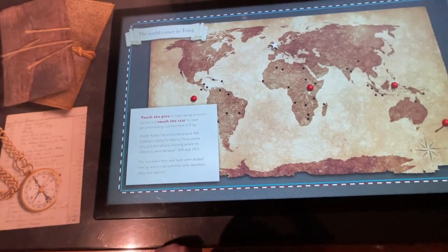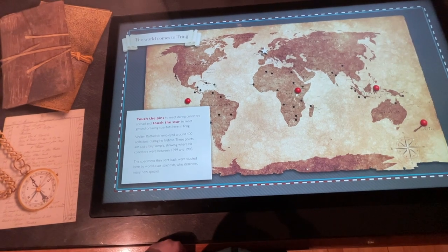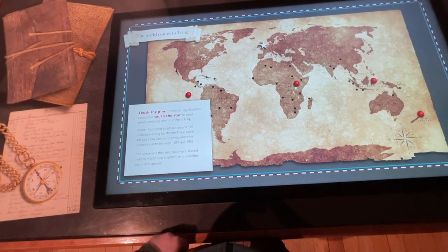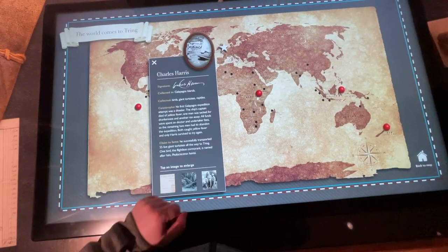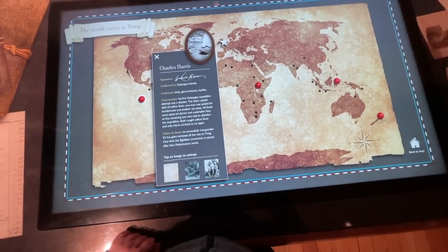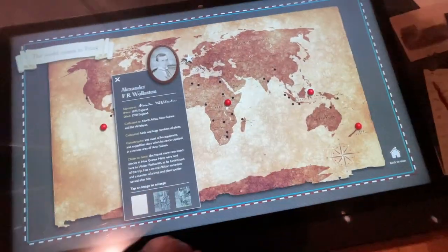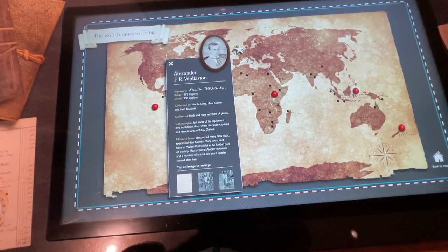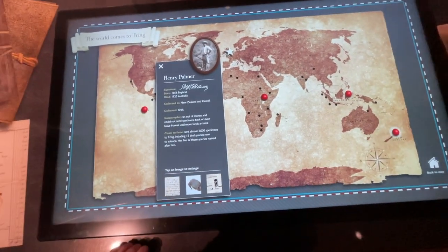Touch the pins to meet daring collectors abroad, and touch the star to meet groundbreaking scientists here in Tring. Let's take a look. Charles Harris. William Doherty. Alexander F.R. Wollaston. I'll have to look him up. Harry Palmer.